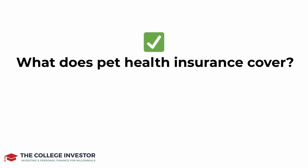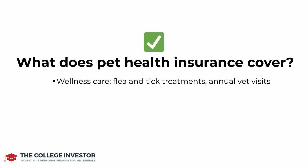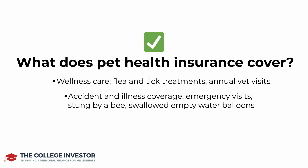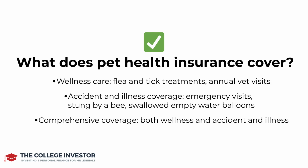Okay, so what does pet health insurance cover? There are typically three different buckets into which pet health insurance is broken. The first is wellness. This covers anything like flea and tick treatments or annual vet visits. The next is accident and illness coverage. Emergency vet visits would be covered under accident and illness if your cat gets stung by a bee or if your dog swallows some empty water balloons. That may or may not have happened to my dog. And then the third is comprehensive coverage, which includes both the wellness and accident and illness coverage.